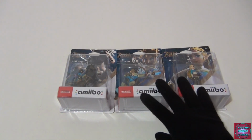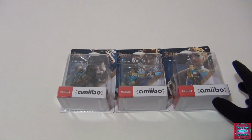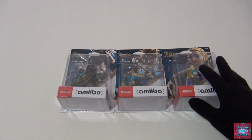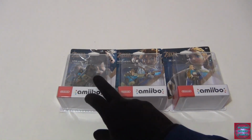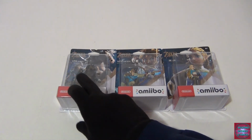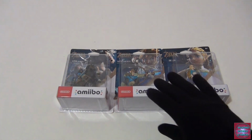They're very nice. However, I'm kind of disappointed with what they did with the faces. I don't know if it's the one that I got or some other ones, but the Zelda face is not really detailed. And the Link is more expensive, right? Yes, and I'm going to point that out right now. But the Rider Link also is not very detailed as well. The Archer Link is alright.